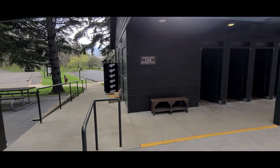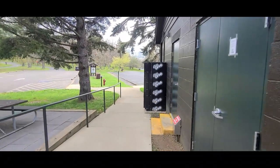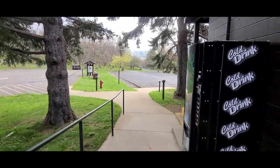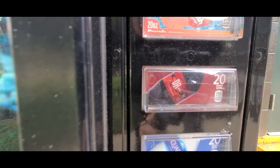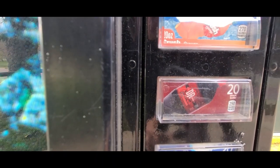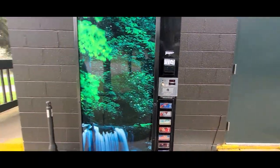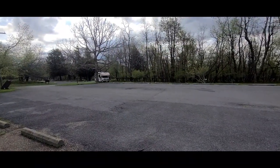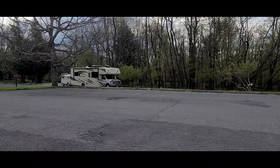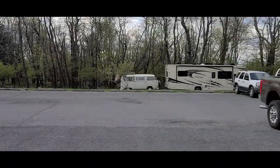But they have a cold drink machine, which you gotta check this out. They don't have Dr. Pepper, but they have Dr. Wythe? I don't know what that is, but this is an old school here. This is pretty cool. Look at that.